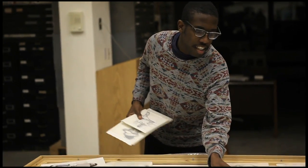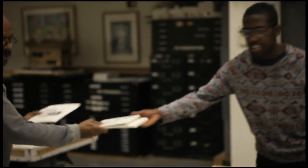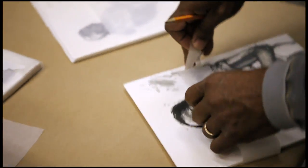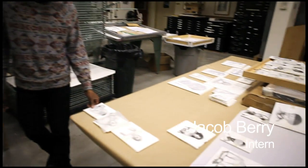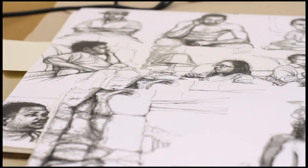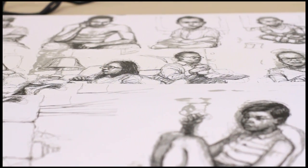Brandywine is a place where artists can connect and experiment and do things that they could never do in their own studio. This is Cedric Huckaby, and this is the 99%. And they're portraits of 102 people who he drew as he observed them.